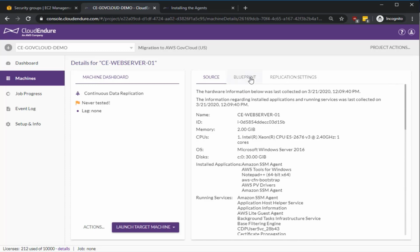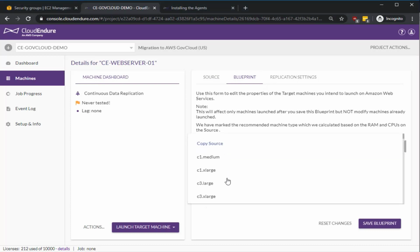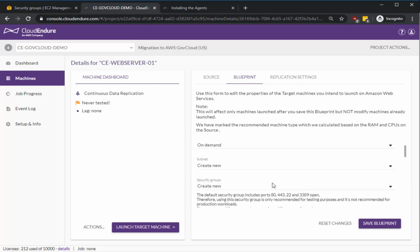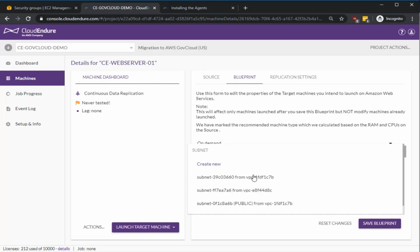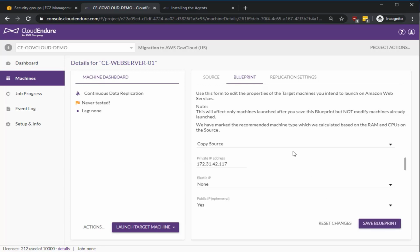Let's get into the blueprint so we can go over that as well. So the blueprint configurations will specify the final state of my web servers. So I can specify the server size, or I can let CloudEndure decide. So I'm just going to go and select the server size. Let's make it T3 small. And then I already have a subnet already created for this environment with the appropriate security groups for port 80 and 443. So I'll just pick that. We'll leave the private IP the same, and we'll choose an elastic IP from the environment. So let's do existing IP address and select one of them.